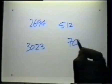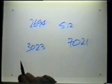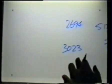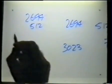Now, what I want you to do is to add all those up as quickly as you can. Nothing magical about it, simple arithmetic. Add them up as quickly as you can. Well, that's not so easy. But let's suppose I put them one under the other. Now that becomes much easier to add them up.